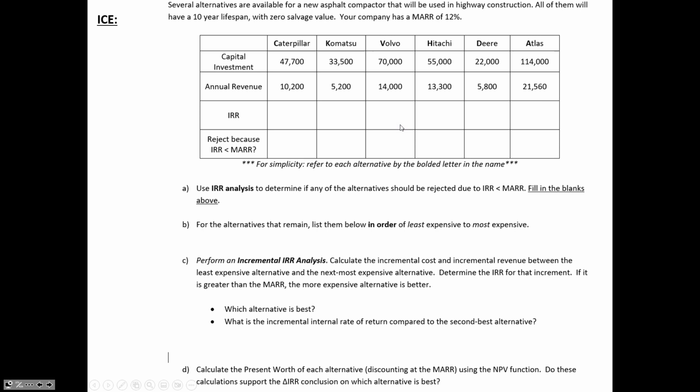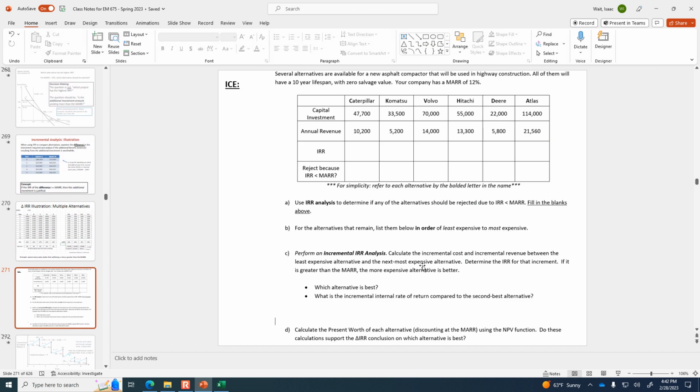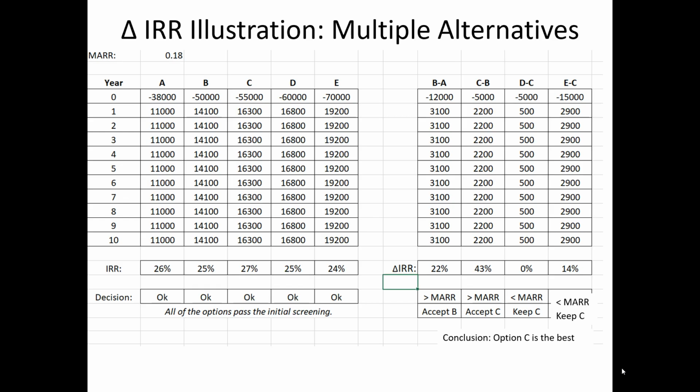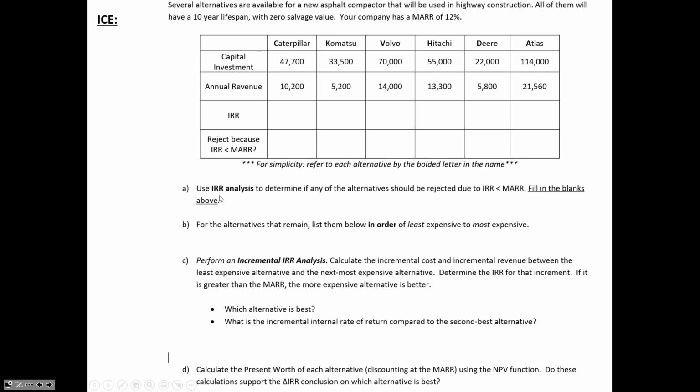do initial screening. So just calculate the IRR for all of the options for the initial screening. In this one, we calculated the IRR first, and we checked to make sure that they're all acceptable. Something that's not acceptable, we wouldn't bother doing an incremental analysis if it doesn't pass the initial screening. So here, in part A, I'm asking you to identify which of these pieces of equipment is acceptable. You're going to have to sort it in the order of least expensive to most expensive after throwing out the alternatives that have an IRR that is rejected.